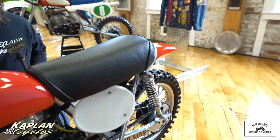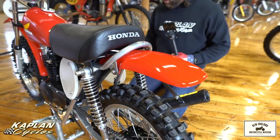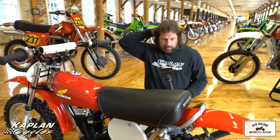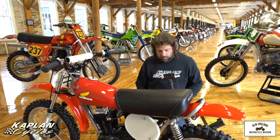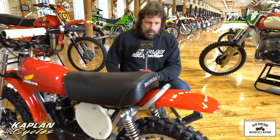This bike was built years ago and never ridden. It was part of a private collection. It was sitting in the guy's living room for many years, and the reason he sold the bike is, well, he's got some marital problems. So in any event, it's available now, much to my chagrin.